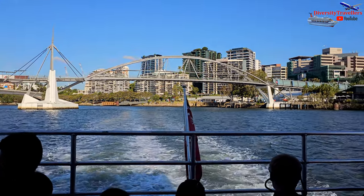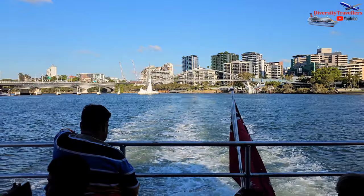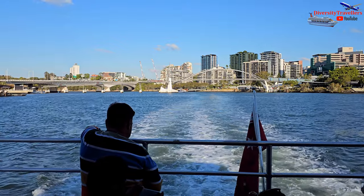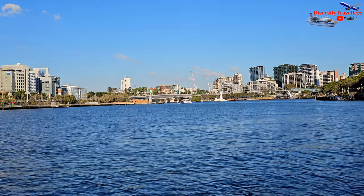The CityHopper service operates 7 days a week, with frequent departures throughout the day. During peak times, the ferries may run every 30 minutes, providing a convenient and reliable mode of transport for commuters and tourists.